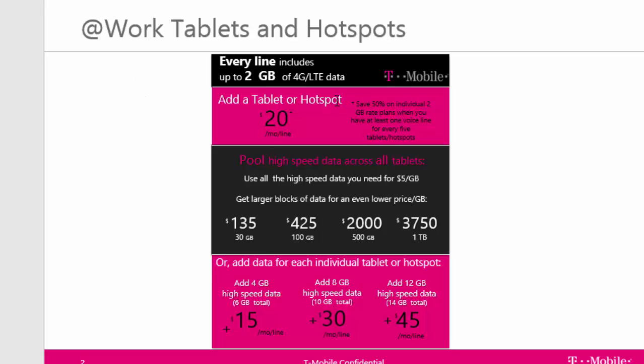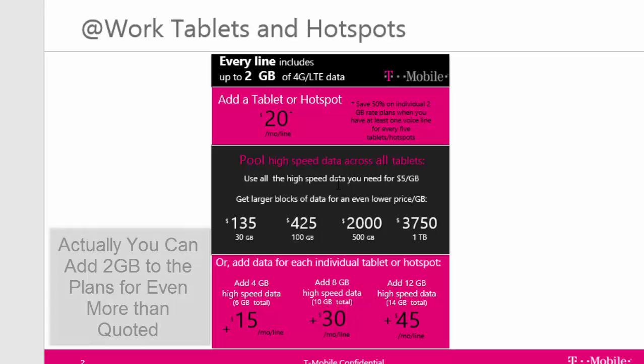But if you have a tablet or a hotspot, you can add 2 gigabytes on a tablet for $20 a month to get a separate plan there. And again, if you want to add more data to the tablet, just do the simple pricing here, the simple model. 6 gigabytes would be $35, 8 gigabytes would be $50, 12 gigabytes would be... you're adding to that, so it'd be 10 gigabytes would be $50, 14 gigabytes would be $65. So depending on what your needs are, still very competitive pricing.